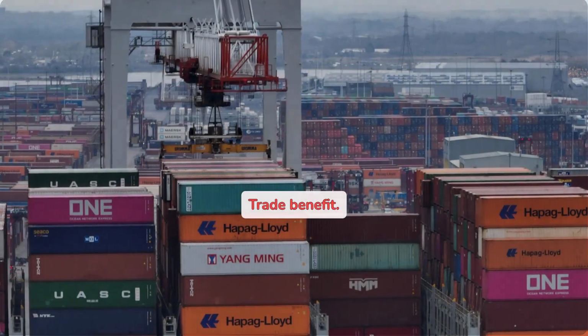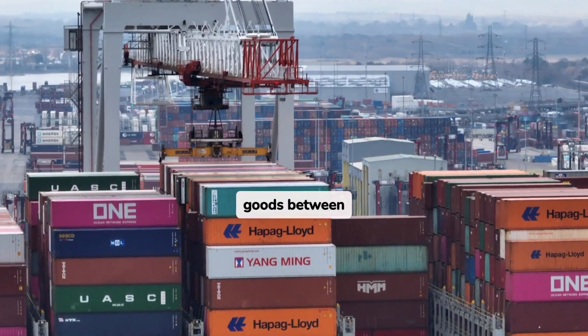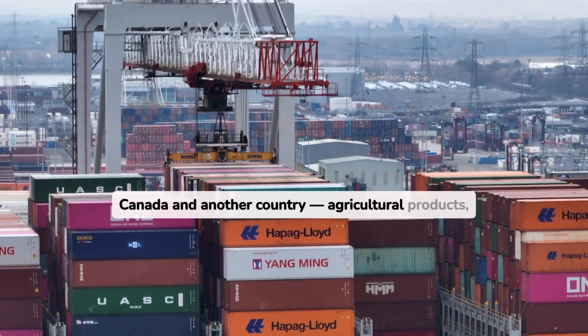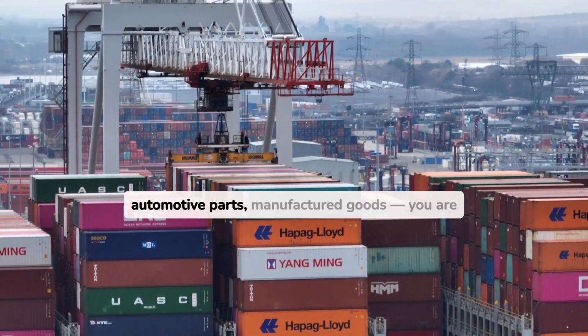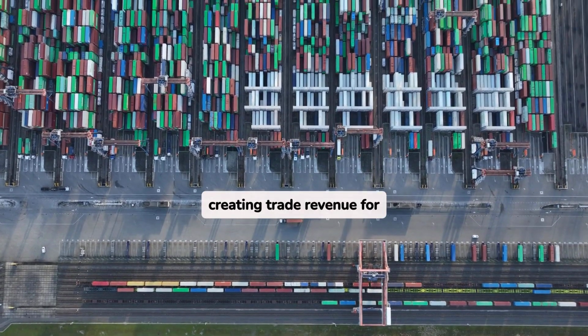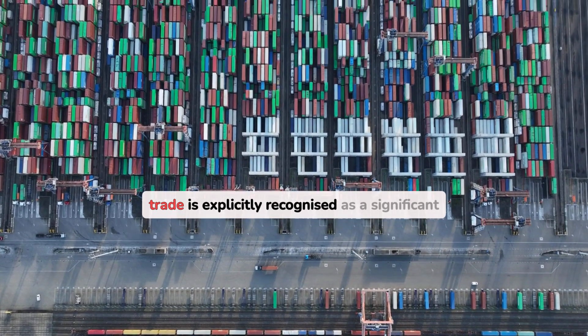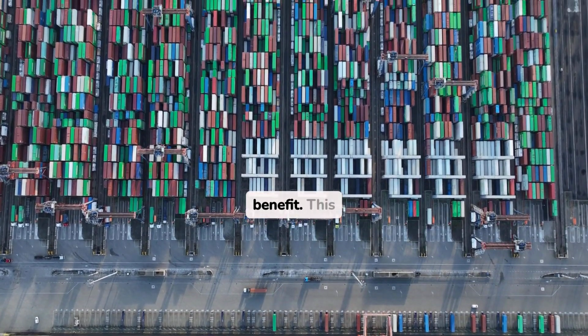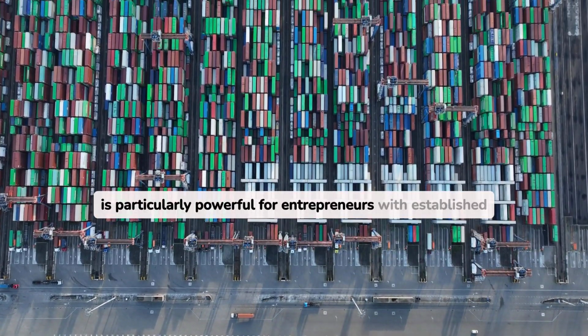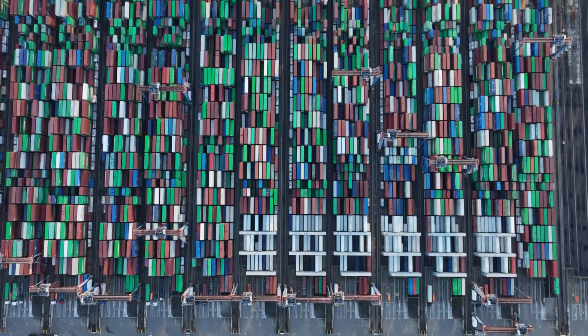Trade benefit. If your business involves importing or exporting goods between Canada and another country, agricultural products, automotive parts, manufactured goods, you are creating trade revenue for Canada. International trade is explicitly recognized as a significant benefit. This is particularly powerful for entrepreneurs with established export connections in their home countries.